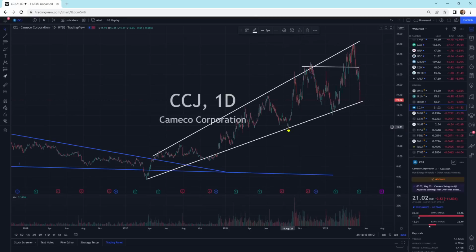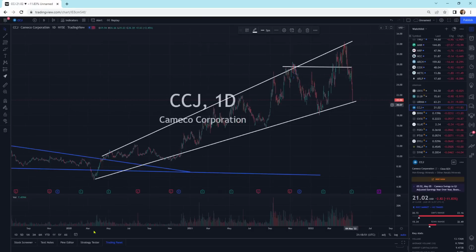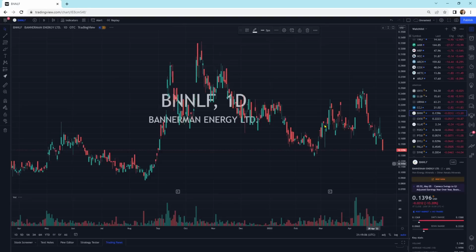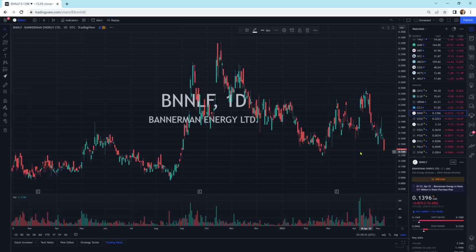Cameco, this is the major component of URNM. It is at that support level, drawing it off here, if you were to cut through and draw that. So coming into the dailies, on the daily, large sell-off, lots of momentum today. We're right at that support level. Bannerman. Looking at Bannerman, we are still above the support area coming through this line here.